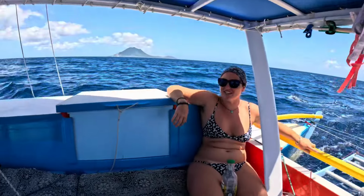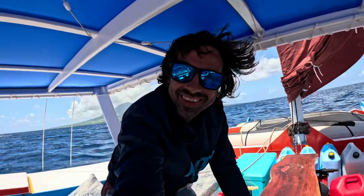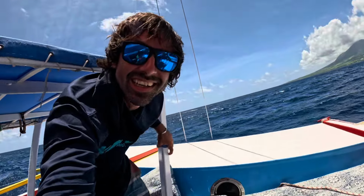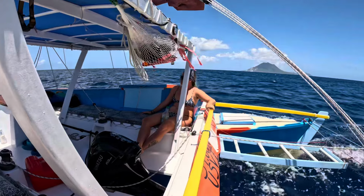I finally got a chance to steer. Finally calm enough for her to want to steer. We're finally behind the lee of St. Kitts a little bit. And we're on like a tight reach.